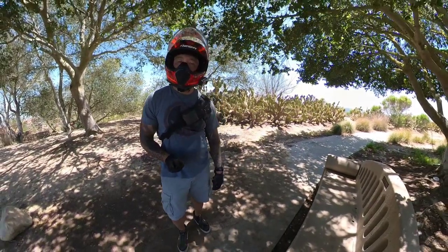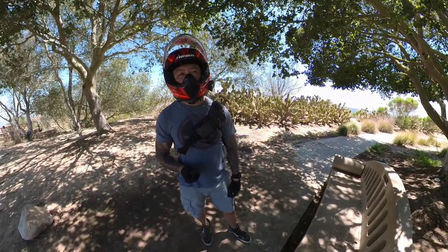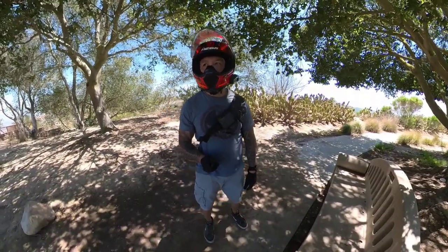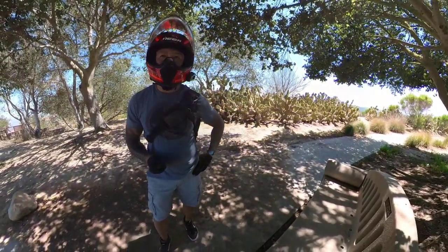And then head back, you know, by way of the Back Bay, and then cut through Irvine to get back to Bommer Canyon. It's a more enjoyable route anyways, because coming back, the elevation change going up is extreme and requires you to hike quite a bit.